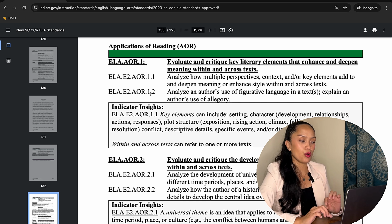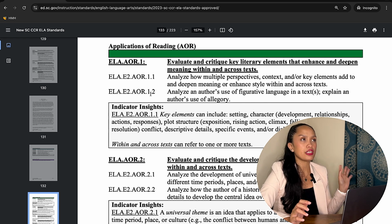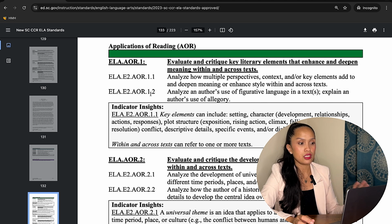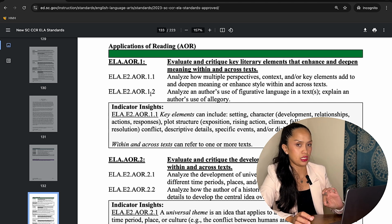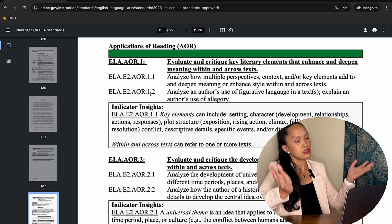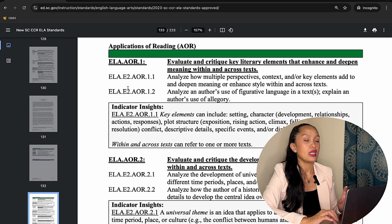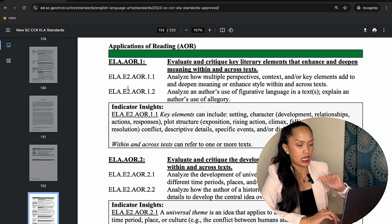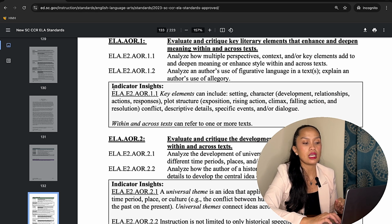So once your principal comes in, okay, what are your standards for the day or for the week? Tell them that in the new standards, you're not teaching the standards, but you're teaching the indicators. So these are the indicators that I plan to teach today or that students are supposed to learn within the week. So again, not standards, but indicators.